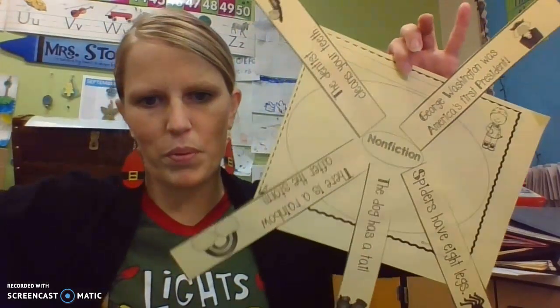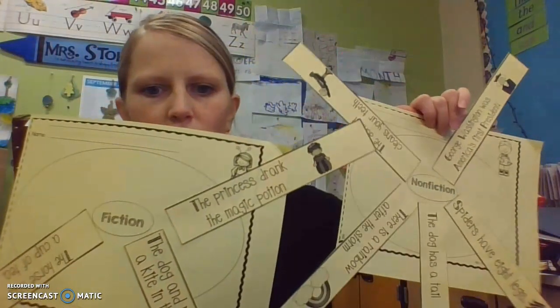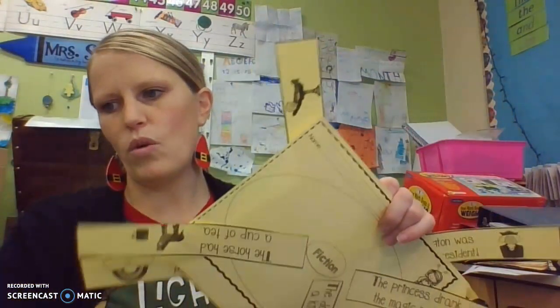And then once you have them sorted, you are going to make kind of a sunshine type thing. So here are the topics for books that Nonfiction Ned would read, and here are the topics for books that Fiction Fran would read. Okay, so I have them glued. So this is what your final piece should look like, once you have those things glued on.